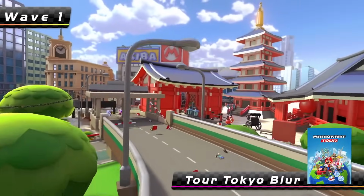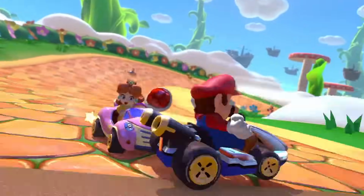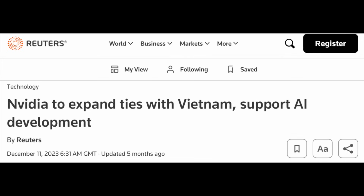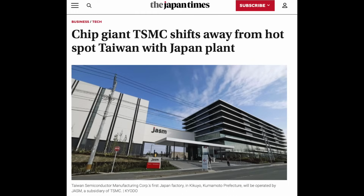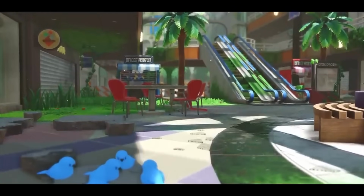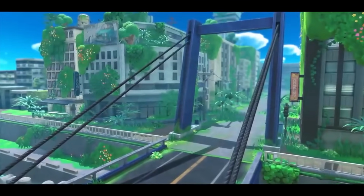I also have to wonder if one reason for the apparent internal delay to the Switch successor console was linked to this, and I know there's no definitive proof that it was ever scheduled for 2024, but let's just entertain the idea that the delay was in fact real. Think about it. With Nvidia moving big time into Vietnam, with many Taiwanese companies diversifying, including TSMC setting up in Japan itself, the landscape for manufacturing a console is changing faster than it has for decades. All the more reason to wait to see how the pieces slot into place before committing to one strategy or location over another.